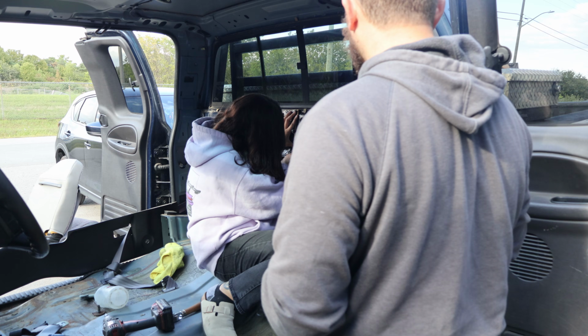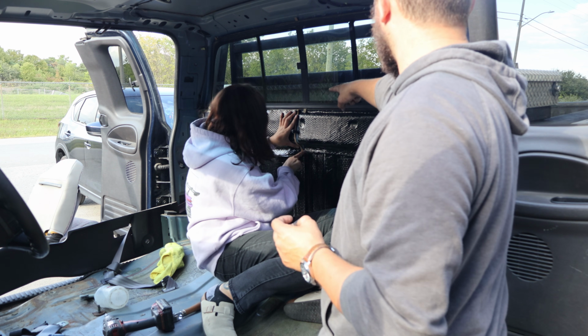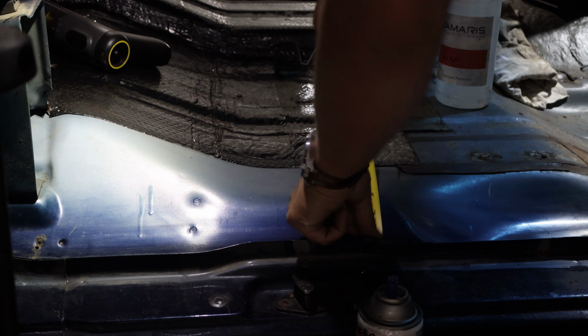With the cab completely stripped and down to bare metal except for the dash coming out, it was time to do some sound deadening. If you've never used this stuff before, it really works well.